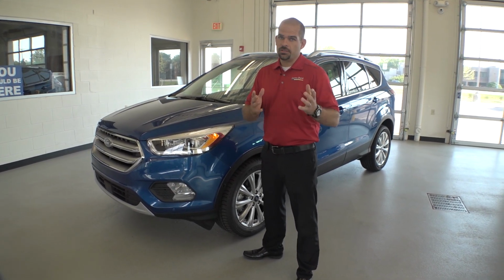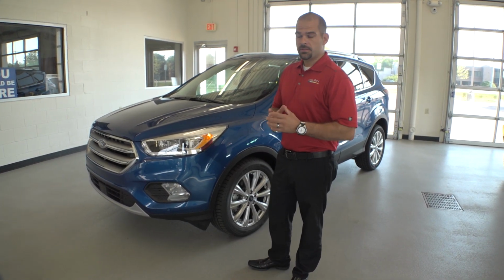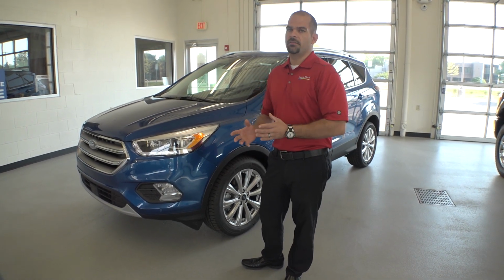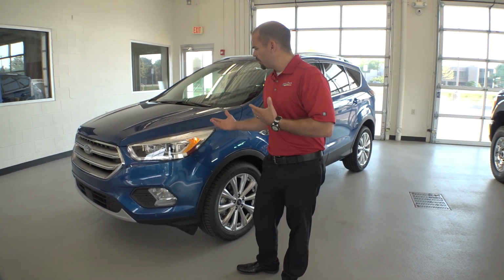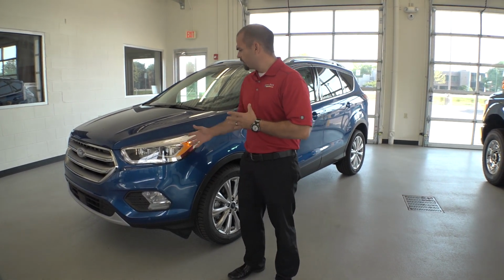We're going to be taking a look at the 2017 Ford Escape in the Titanium package. Taking a look at this vehicle, there are massive changes from the 16 to the 17 version in this, our number one selling SUV.